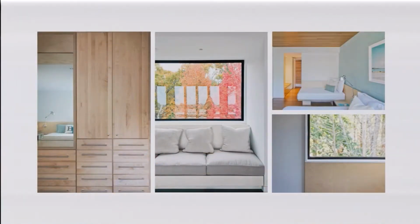We use a lot of custom built-ins to maximize the storage, efficient use of space. Here's an example, one of the interior window details. Here we got all the built-ins, the flooring, everything in the factory. These are just stock kitchen cabinets that we use for the bedrooms. Factory always got a kick out of that.